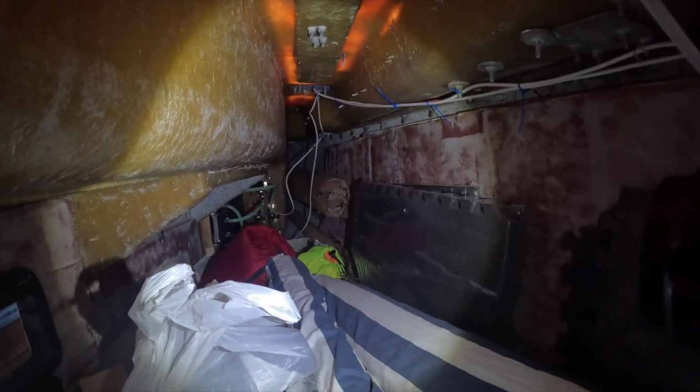And I'm almost out of fluid, so I've got to go top up the fluid. So I'm going to have to fill it up. Okay, I'm going to do a quick leak check.